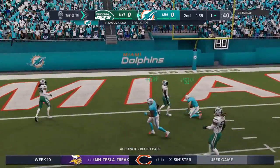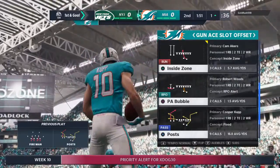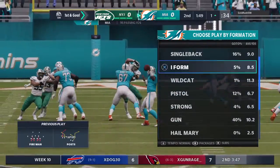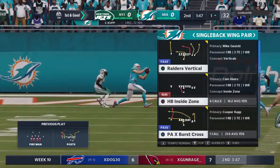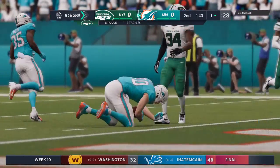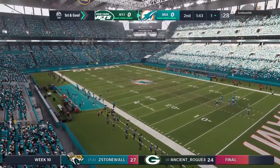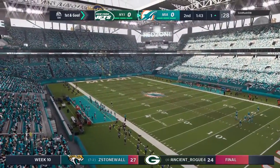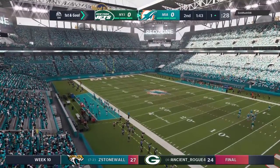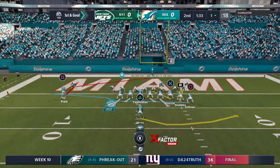And he couldn't quite get there. Tackled down at the 1. Another 18-yard gain. They had 18 on the previous snap as well. 1st down. 1st and goal at the 1-yard line. 1st and goal at the 1.